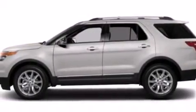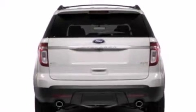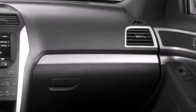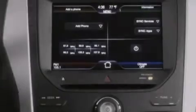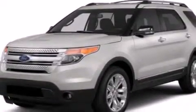The following features are also included: inflatable rear seat belts, air conditioning, cruise control, side curtain airbags, full power accessories, a rear window defroster, a rear spoiler, dusk sensing headlights, speed sensitive wipers, and the power rear liftgate can open and close at the push of a button.